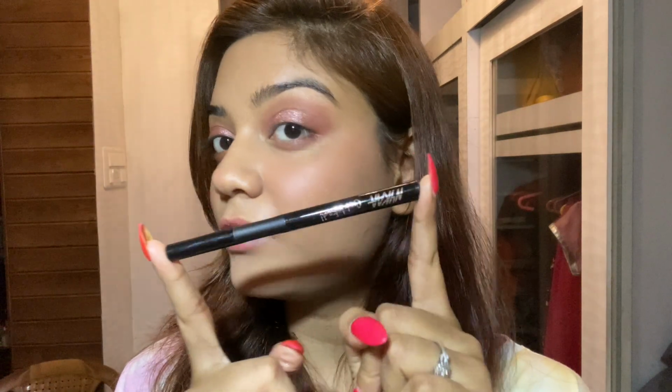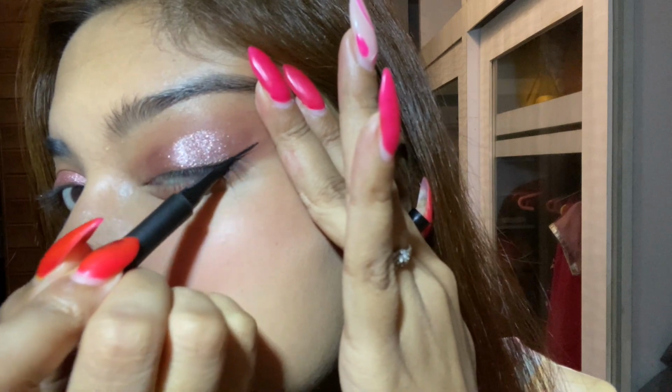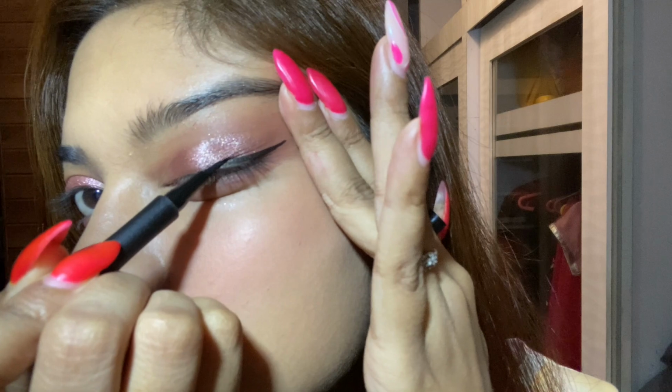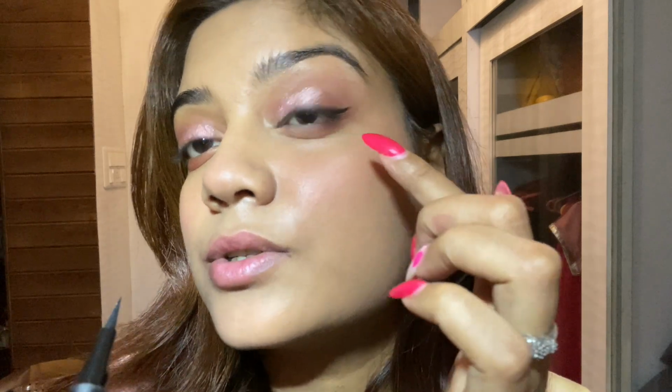I'm going to line my eyes using one of my favorite products. This is the Nykaa Get Inked Liner. This tip is just amazing for wing line. Now I cannot talk while doing it, so just hold on. Look at that pigmentation.